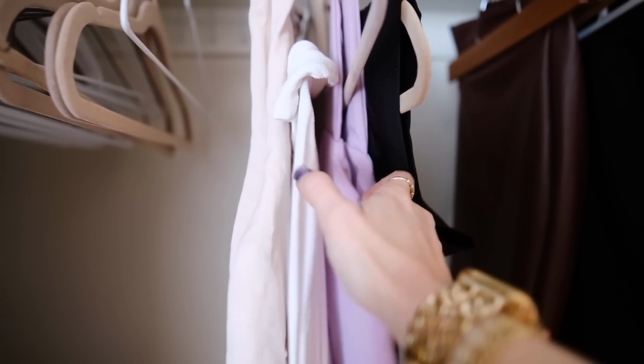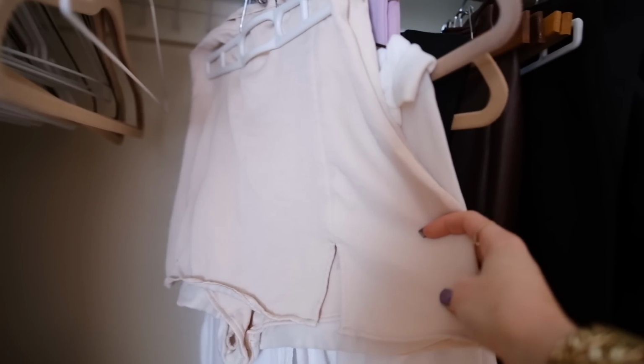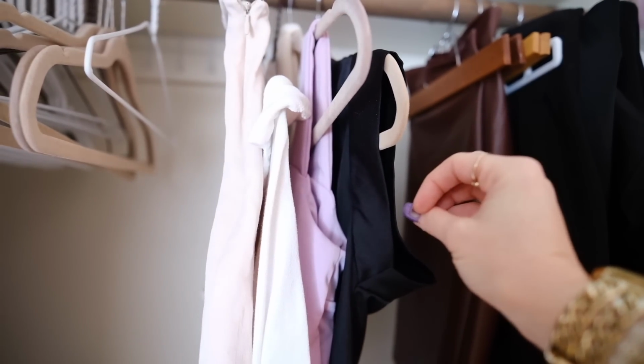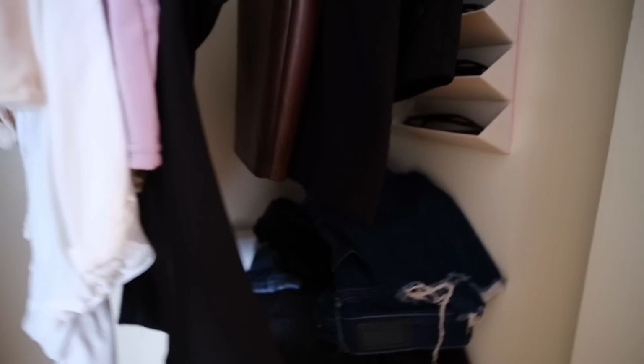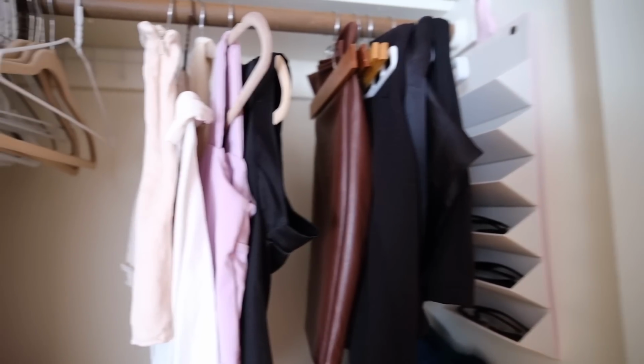I'm testing out a new steamer, a mini travel steamer, so I want to try steaming a couple things. That's what those are. And then I need to try on, I have so many different variations of a skirt with a little crop top or something, so I need to try everything on and figure out which ones I want to bring to keep it minimal, because I like to have a couple going out outfits or date outfits or whatever.